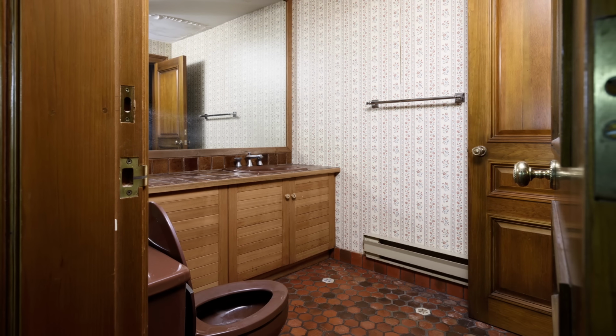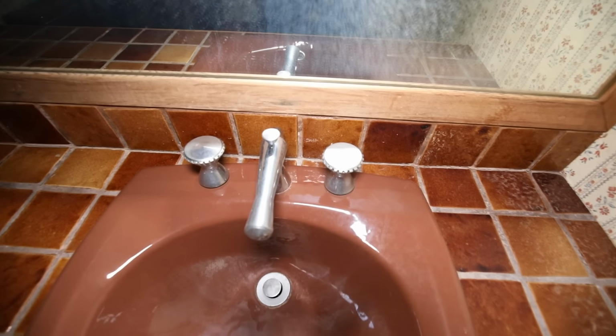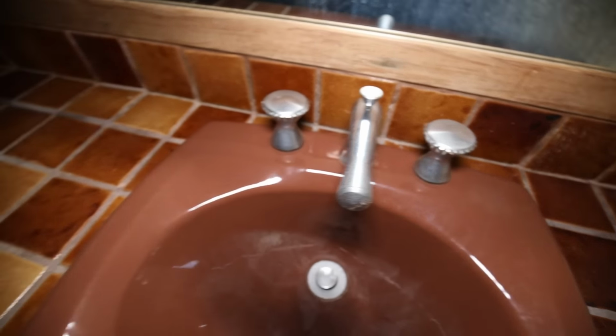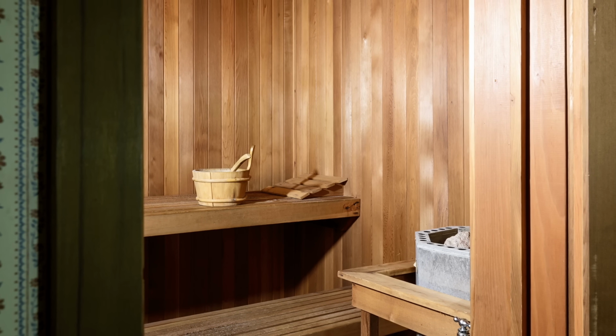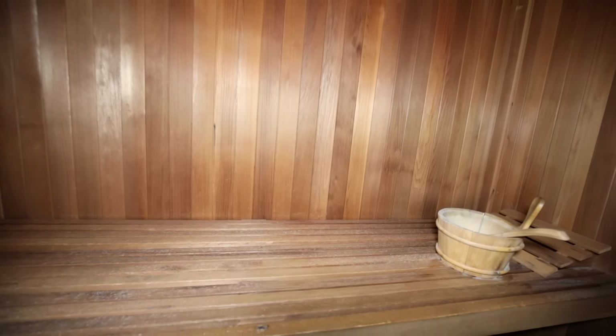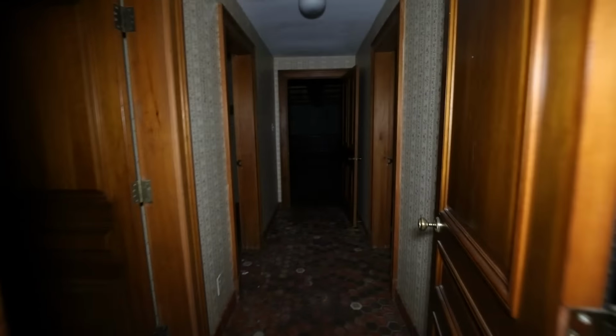Oh, here's bathroom number 12. So two more, I think. Yep, very 80s. This is where the 80s shows. Like a brown toilet. You don't see that very often. At the shower. Oh boy. And the sauna here. Yep, quite a nice place so far. And there's still more stuff to see.